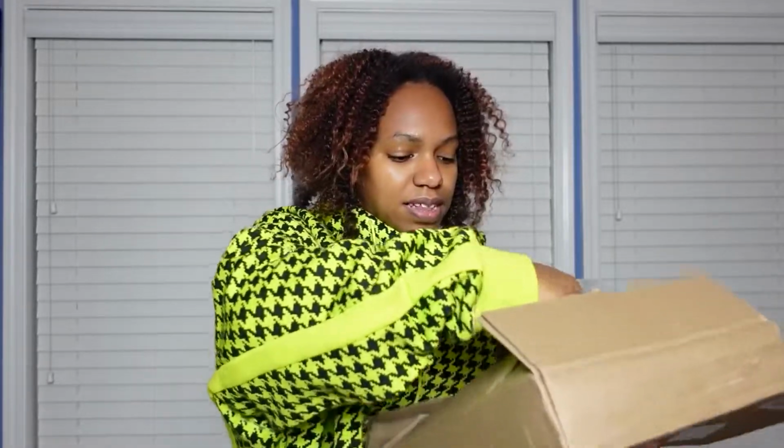And then the other thing that I got is an Ivy Park satin jacket, which goes for $150. And both the leggings and this jacket are in the size medium, same as this hoodie. So I'm going to try on the leggings first, and then I'm going to change that out. So let me get on the leggings and see how they feel.